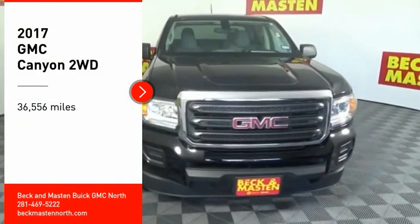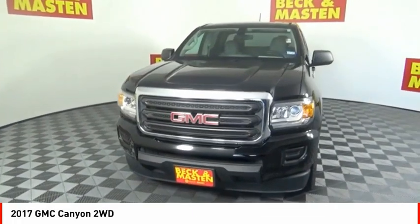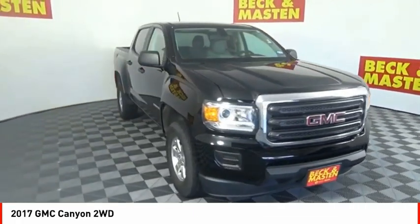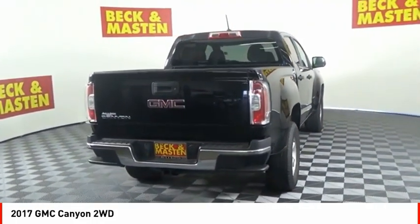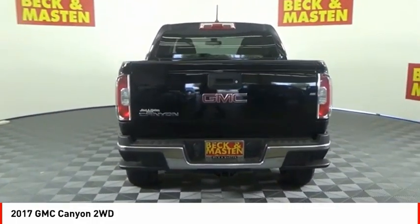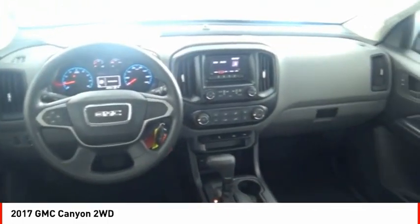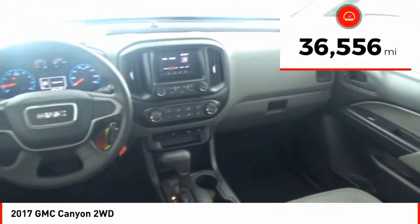Take a ride in the 2017 Canyon. With one of the most powerful standard four-cylinder engines in the class, the Canyon lets you enjoy 18 city, 25 highway EPA estimated MPG, and is engineered to absorb the bumps, handle the curves, supply superb traction, and provide seating for 5. This vehicle has less than 40,000 miles.